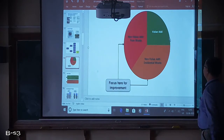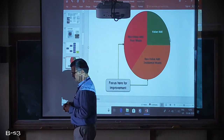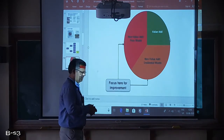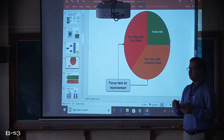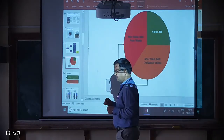So here we can say where to focus for improvement. Work and waste. Two things are there here. One is value added. Value added is not going to waste. Anything that adds value to the product, which the customer is willing to pay for, is value added only. So the question of waste won't come into the picture in value added.